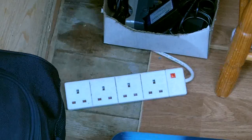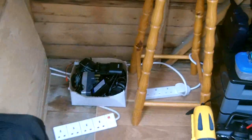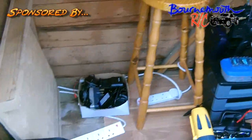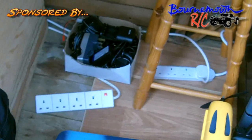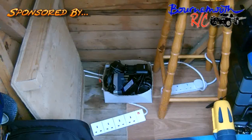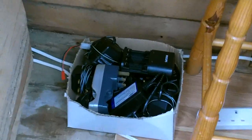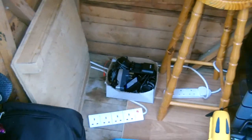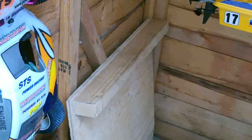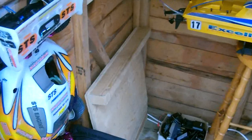But for now, just using surge protector extension leads for all the charging. But man, the amount I charge at once, two extensions there and one over there as well, I've got to get a proper RC qualified charger, else we might have a bonfire in the storage area like we nearly did the other day. In there, just a load of chargers. Some of the chargers sitting there, rest are over there. This old ramp, just still sitting there. Actually, got to get rid of that one as well.